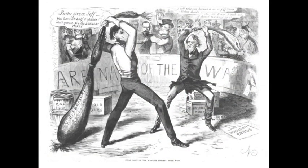This is a fun cartoon. Final issue of the war, the longest purse wins. And it's got Lincoln saying, "Better give in, Jeff. You haven't half a chance. Don't you see I've the longest purse," which is the U.S. Treasury. Jefferson Davis, with a much smaller sack that's bleeding coins, says, "No, no, Boney, I back out. I should lose nosy by it." Something like that. But the point is clear.